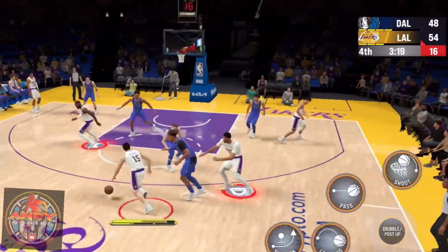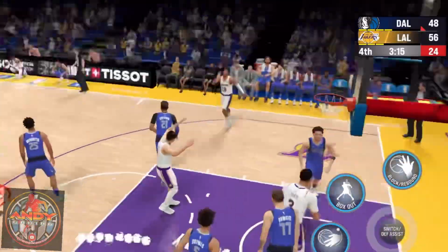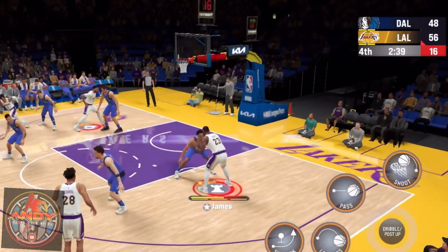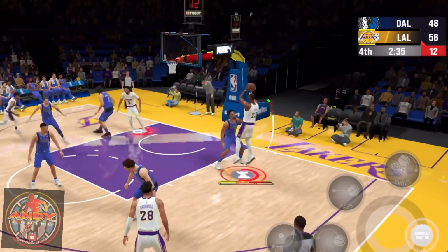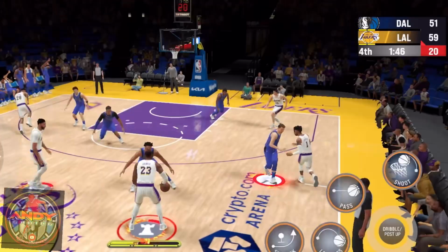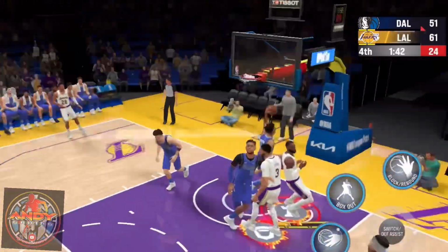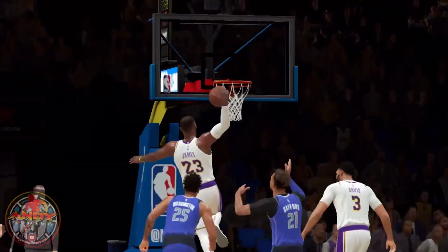Here's Reeves. He dishes it to James. Shoots over Washington. And that one off the back of the rim and in. Shoots over Washington for Los Angeles. Bron dunked that like he was angry. Is he okay? Man, he got the table shaking over here.